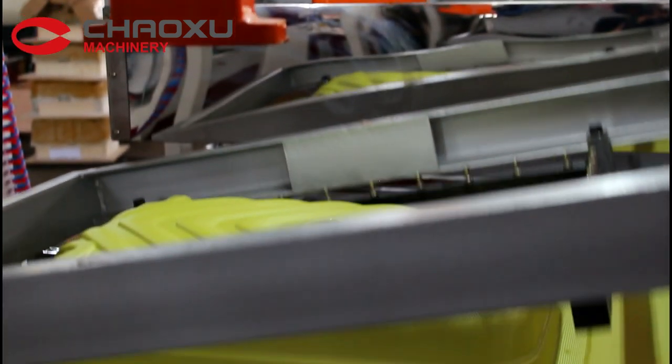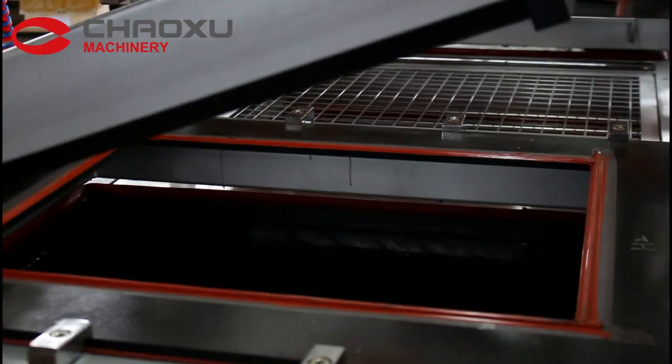Then releasing the mold, raising the frame. Finally, take out the luggage shell.